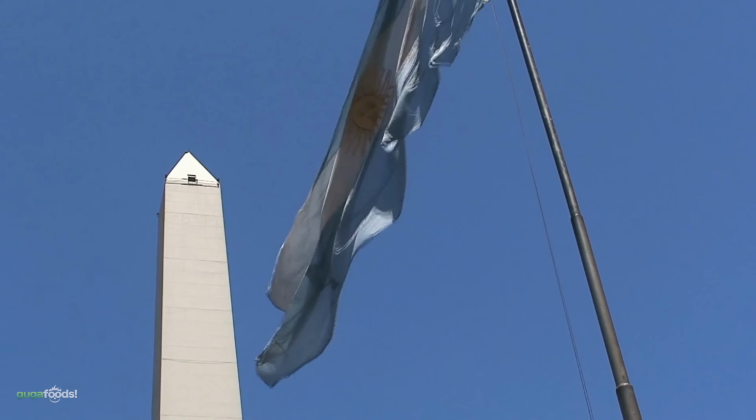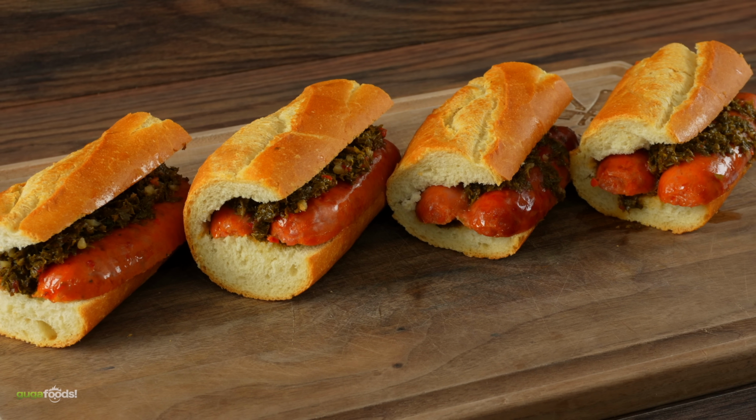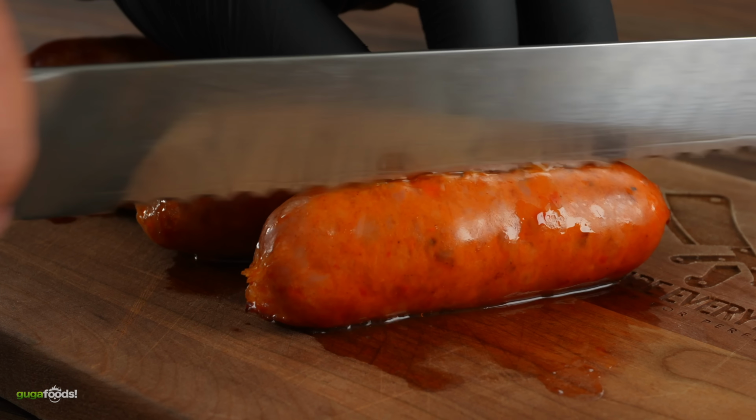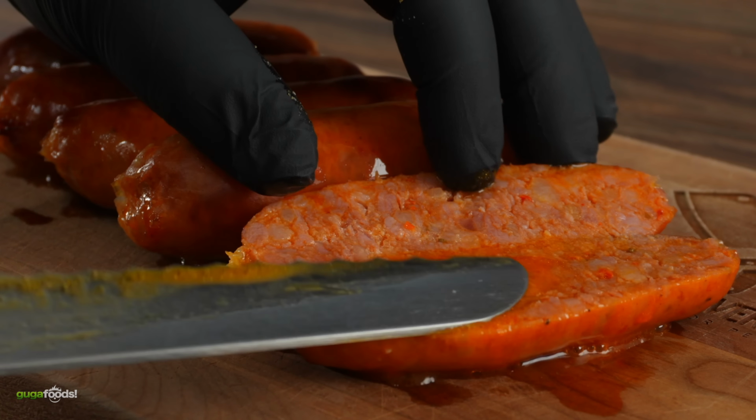Now we're heading to Messi's home country, Argentina. Known for meat, soccer, and amazing food, this sandwich is easy to make. When done right, you can't be beat. It is called choripan. After grilling up your sausage, go ahead and split them open just like this. And if they're not juicy, you're not doing it right.